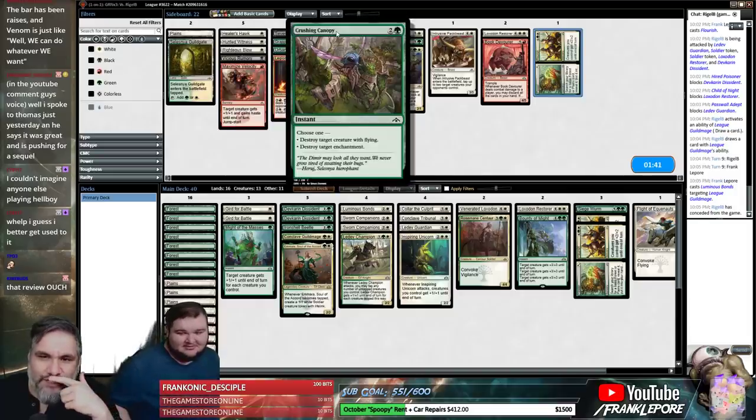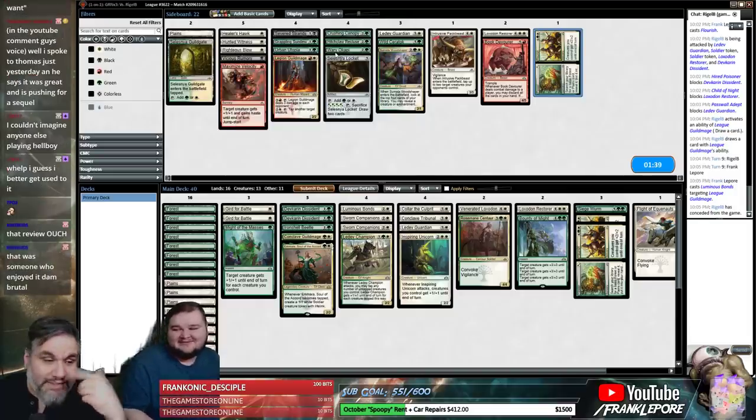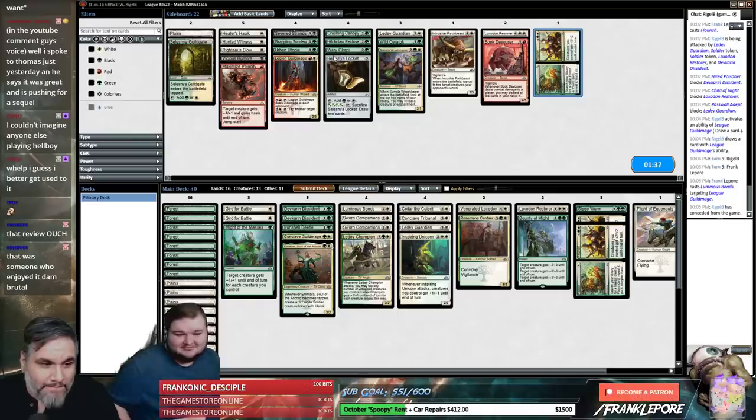I don't think we saw enough for Crushing Canopy. Maybe we should see it for how bad it is. That was what I was thinking.